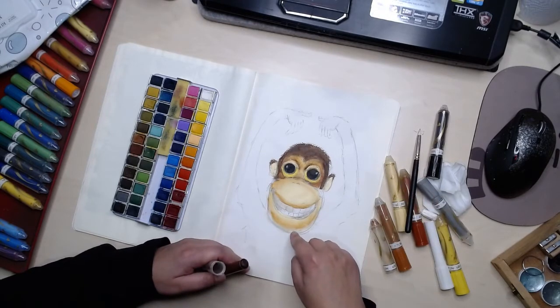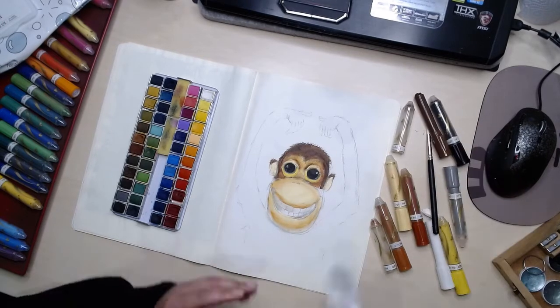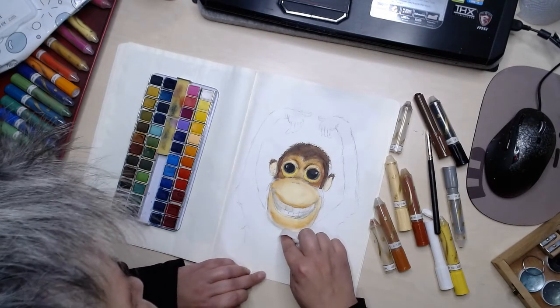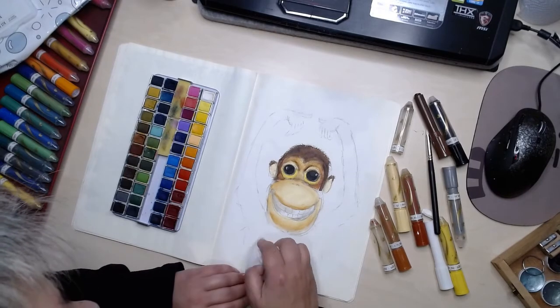And then of course I messed up the white area down here. And let's say that you're really sad that you got some blue tones there. You can actually just take a baby wipe and wipe it back to where it was before.